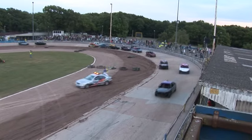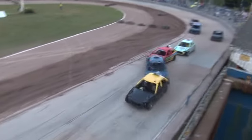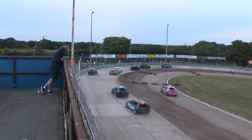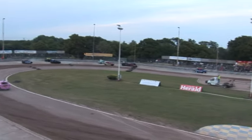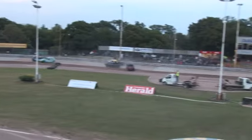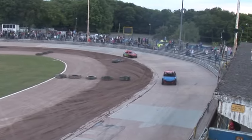Ladies Bangers Heat number 2. Away they go. Some start quickly, some not so quickly. Already the paintwork is being mauled about and the tin is being bent. Lisa Herbert spun around in front of us. 727 Sam Stickland, something to do with that. 121 Hayley Seymour spun around. Layla spun around in the 21 car, and that was young Miss Struddy.